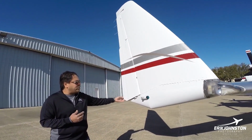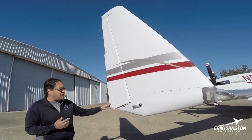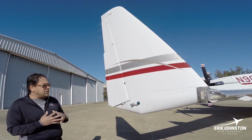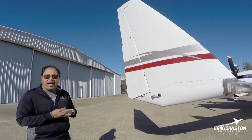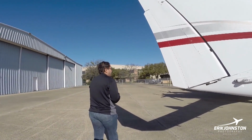So when you move the rudder pedals, you're moving a rudder here on this tip sail and the opposing tip sail on this airplane, which is part of how you control the yaw axis on this airplane. Let's walk here to the back of the airplane.